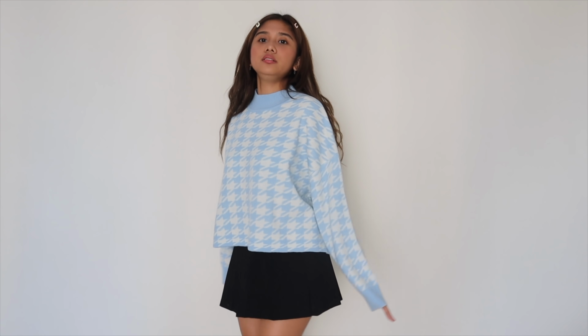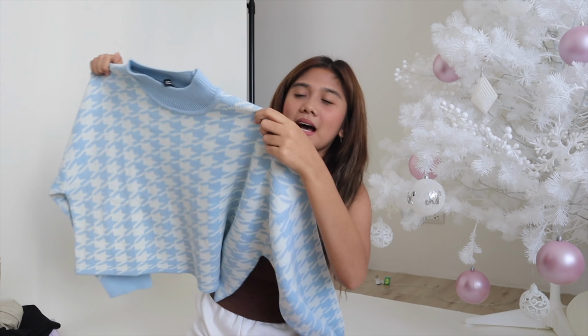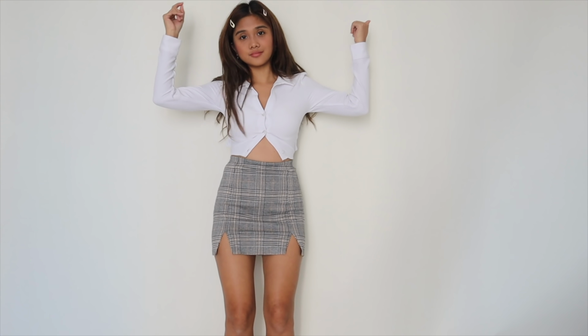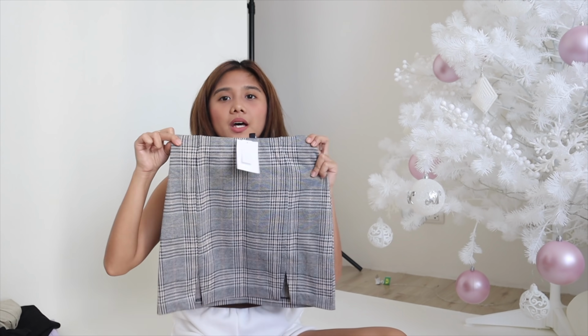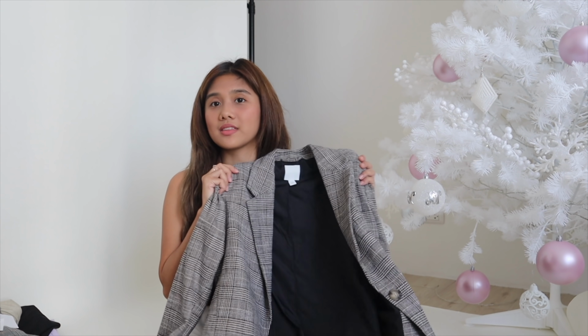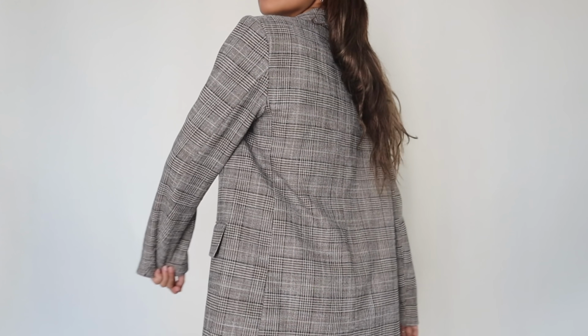I also got this sweater. It's actually one of my favorites from this haul. It's a pastel blue houndstooth sweater. It's just so perfect. And then this one, I got it for 499 pesos. It's just a plaid skirt, and this one has got to be one of the most worth it from this haul. The material is so heavy, so it really feels luxe when you wear it.